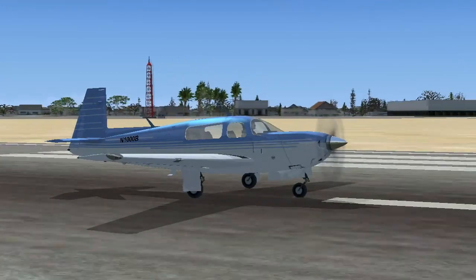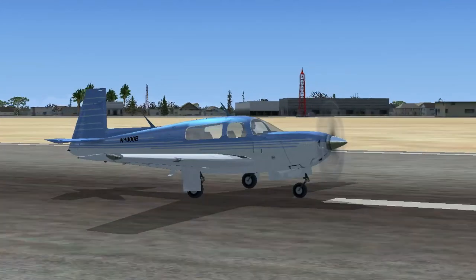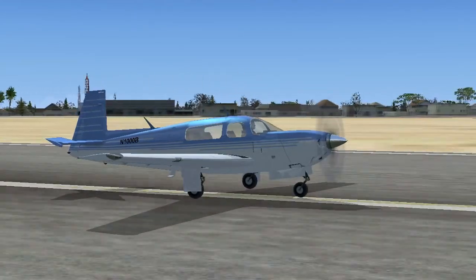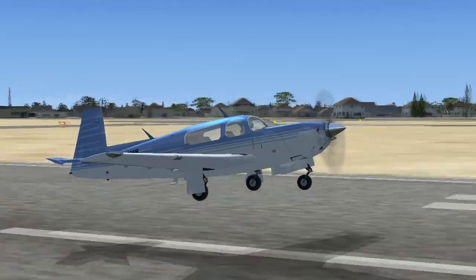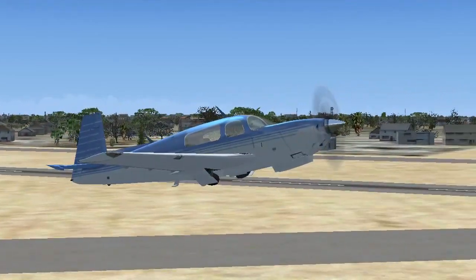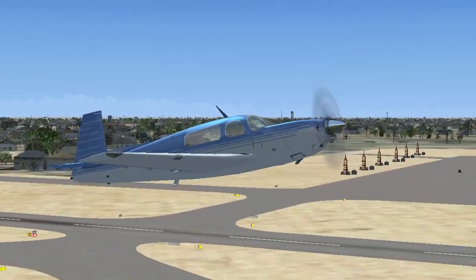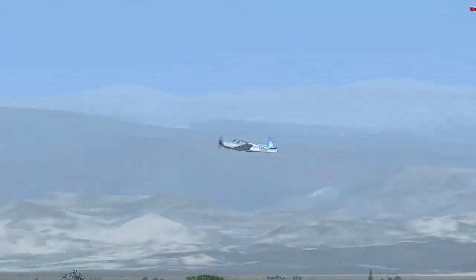Try to make the trip without stopping for fuel. I'm not sure how far this plane will go. It might go the whole way on a tank of gas. I don't know. Try to be nice and smooth as we take off. Oh. All right, let's get back in the plane. There we go. Off to British Columbia we go.